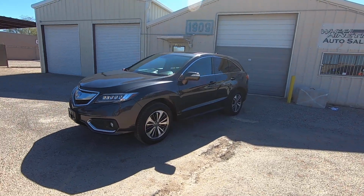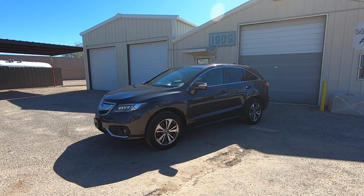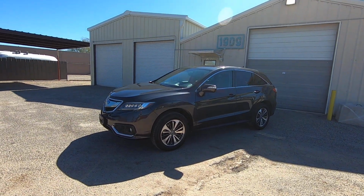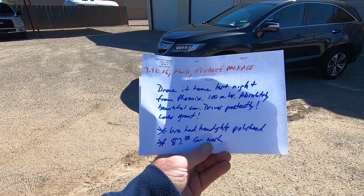We bought 5 or 6 vehicles up there, and this is one I let my 19-year-old son drive home because I knew it was the best car for him to drive, and it was. He loved it. Drove it home, did an inspection. My guys hand me this. Drove home last night from Phoenix, 100 miles, absolutely beautiful car.